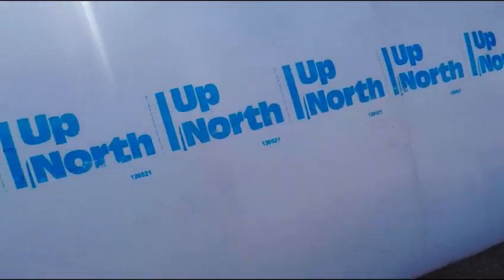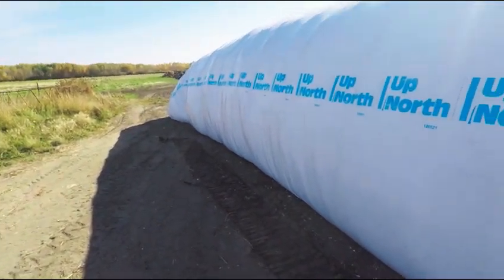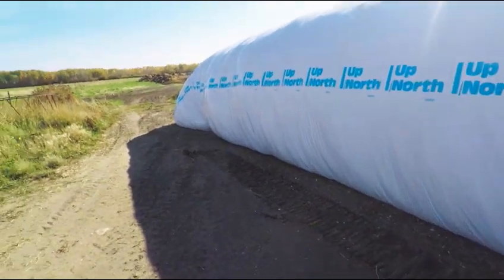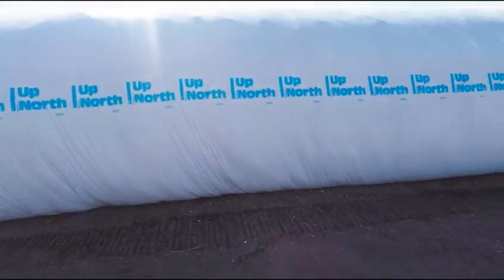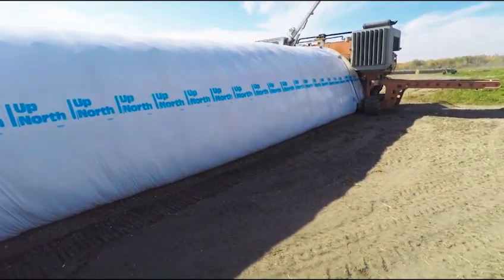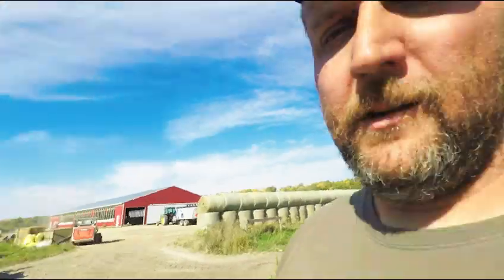This first 40 feet here is from a field we bought, and that corn was ready to go almost 2 weeks ago already. So it's unfortunate we have to wait a little bit longer. You guys had a bit of an issue with that bagger, a breakdown, but breakdowns happen, right? I mean, it's not perfect.